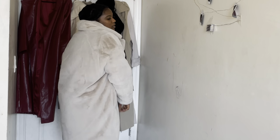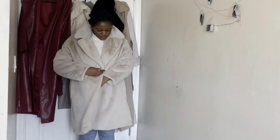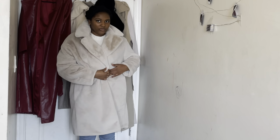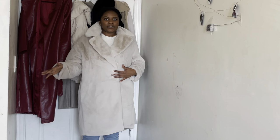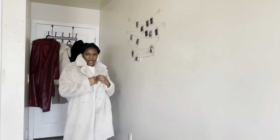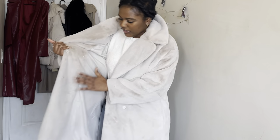And it has little buttons in the front, so you can close it right here if you wanted to. You can close it just like that, but you can't even see the buttons, and you can close it all the way over here if you wanted to. So it's like two seamless buttons, and it makes your outfit so elevated. You look like a rich girl and get to walk around looking the best, feeling the best, being the best. So I definitely like this.